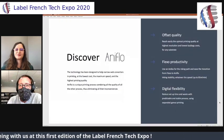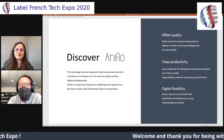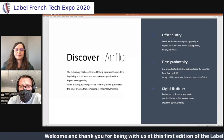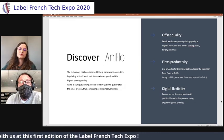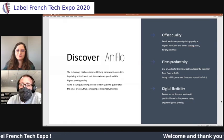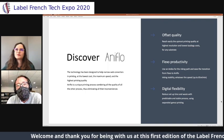ANNIFlow is a unique printing system that combines the quality of offset, the productivity of flexo, and the flexibility of digital. The quality of offset, because we are using offset waterless plates, so we can reach the most demanding markets and the utmost quality of printing by using offset. Flexo productivity, because we can print up to 85 meters per minute.